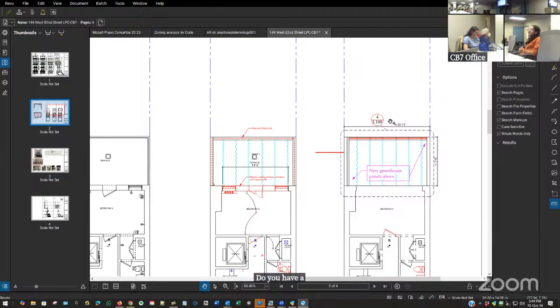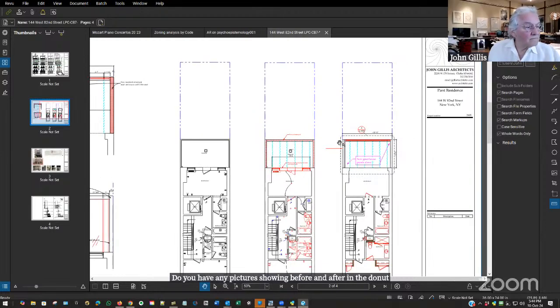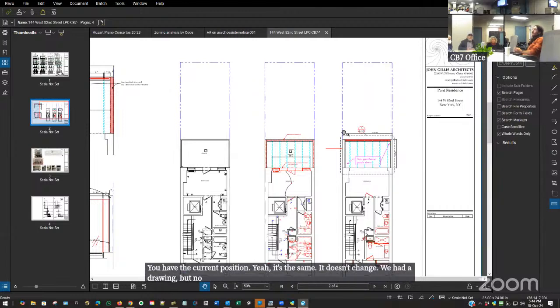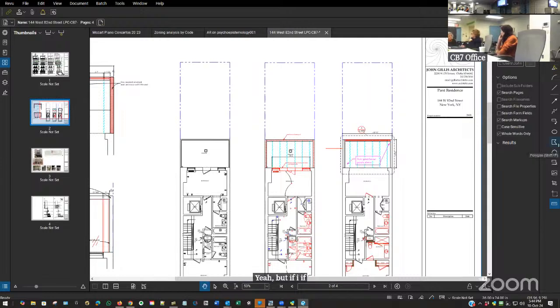Do you have a picture of the donut? Do you have any pictures showing before and after in the donut? We had the current position. It's the same. It doesn't change anything. We had a drawing, but no photo in it. You want like an aerial? There is no photo. I think an aerial wouldn't show any change though, because it's the exact same area, so it wouldn't make a difference. Yeah, but I'm just thinking, to get a sense of what it looks like.